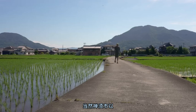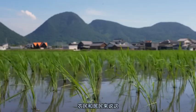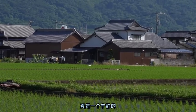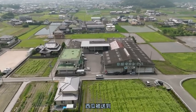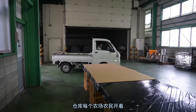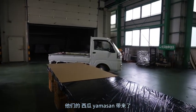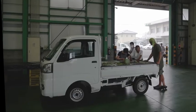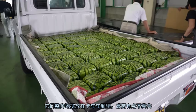The city of Zensuji is famous for their watermelons, among other produce. For the farmers and residents, it's really a tranquil place to live. This morning, the harvested square watermelons are brought to the warehouse. Each farmer driving in their watermelons, Yamashita-san bringing in about 70 of them. It's kind of surreal to see how neatly they fit in the bed of his truck. Perfect.